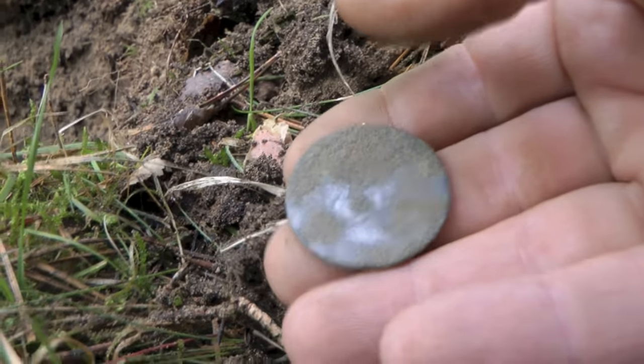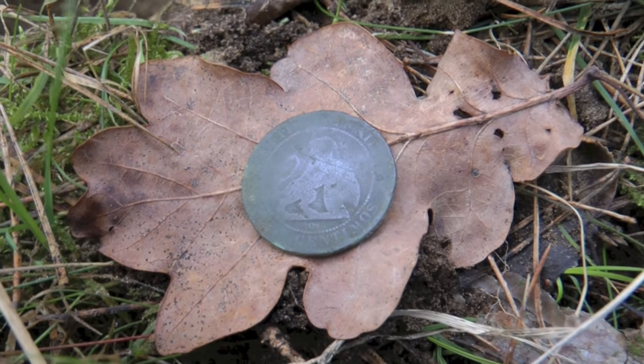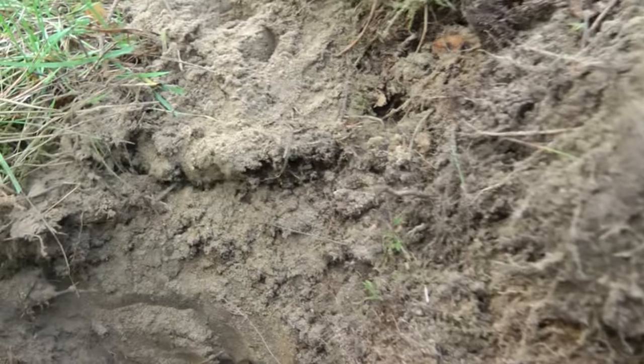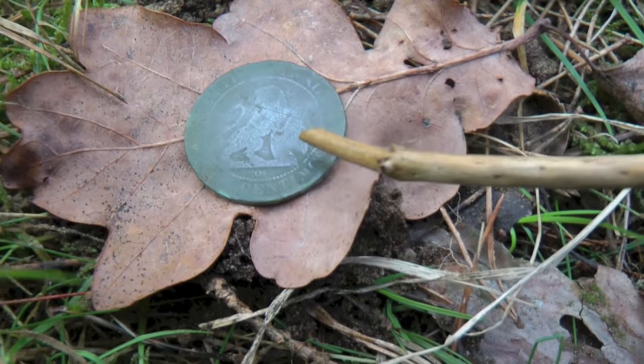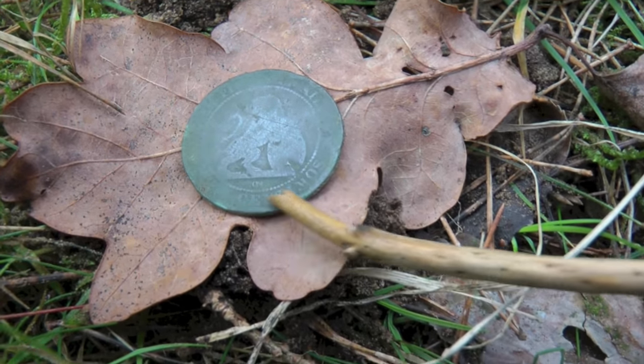Oh, I'll clean it and show you. Alright, it is a coin, but it's pretty worn. But what I can see is, let me show it, there is a lion with a shield in his hand, and there is a word I can read, it's centimos.